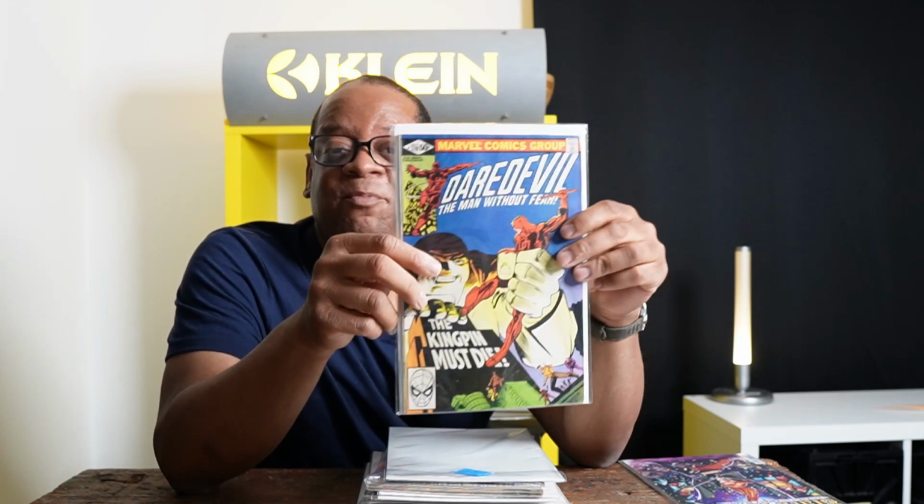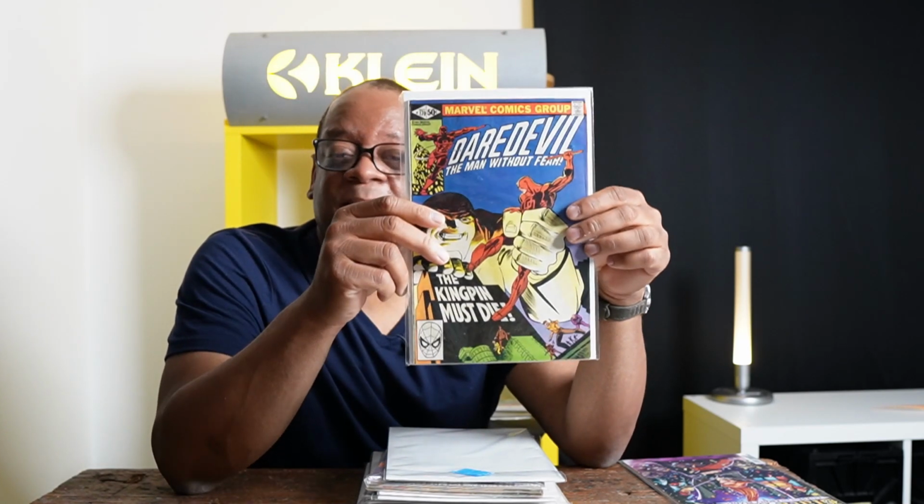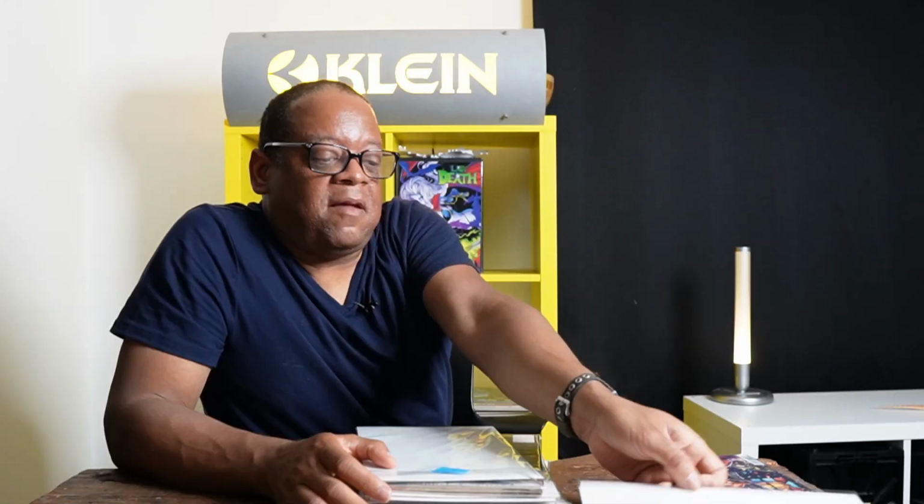This book I have right here I think is pretty significant. This is where we see the Kingpin come into Daredevil's universe, because originally Kingpin was a Spider-Man villain. Well, this is the first book I believe that actually has the Kingpin become Daredevil's arch enemy. And this book isn't that expensive. You can find it for a couple of bucks, but I think it's pretty cool. I mean, as a matter of fact, this is where the Kingpin becomes the Kingpin we know. This is why I think this book has some significance.